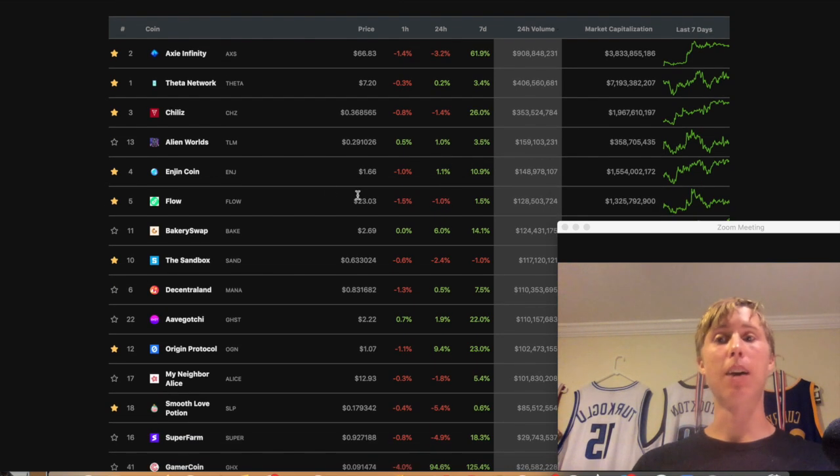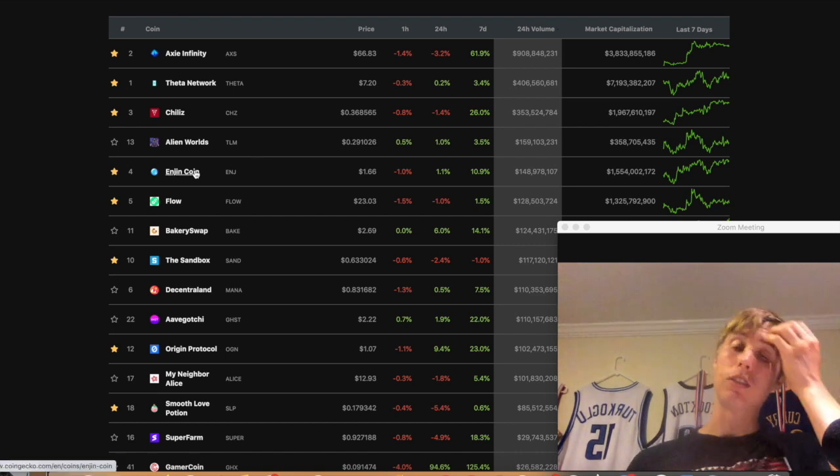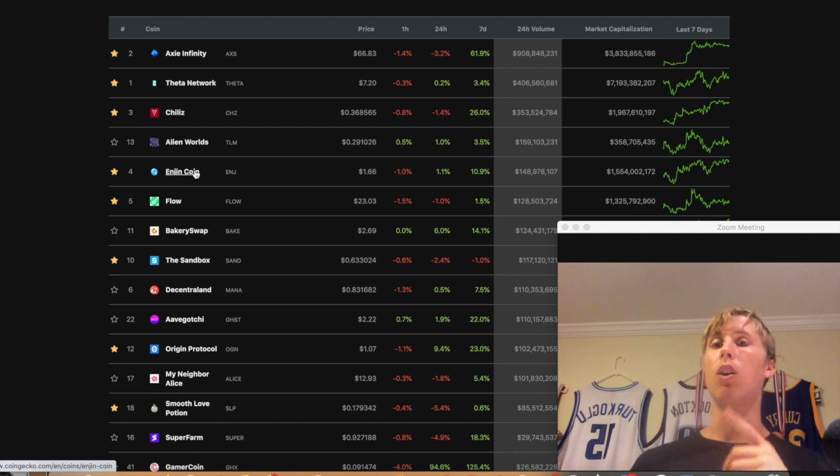So it looks like the top coins are going to be Enjin, Alien Worlds, Chiliz, Theta, and Axie Infinity. I'm not too bullish on Alien Worlds because, to be honest, I really don't know too much about it, but it sounds like one of those gaming coins. So the subject coins we're going to look at right now are Enjin Coin, Chiliz, Theta, and Axie Infinity. There are other ones as well.